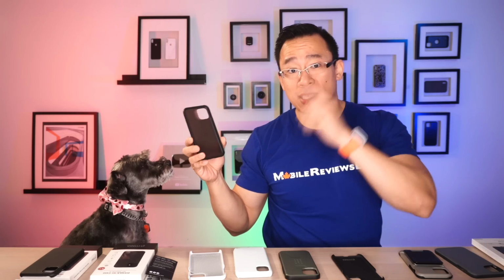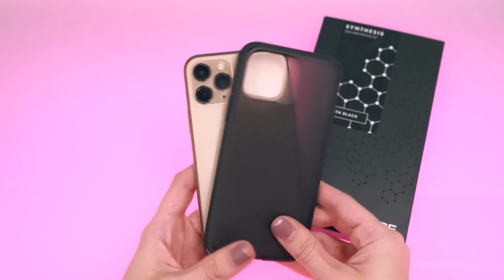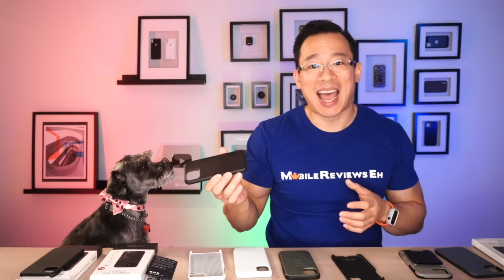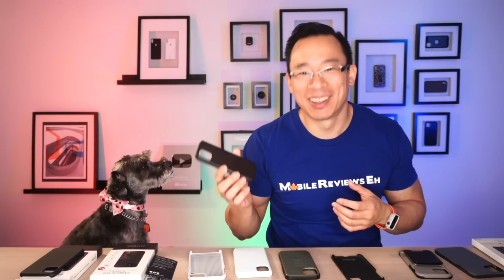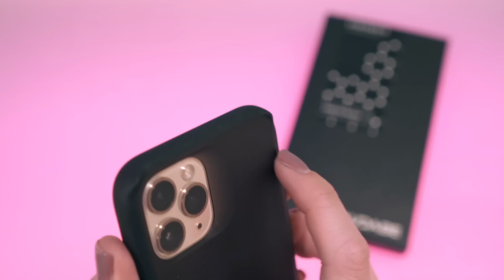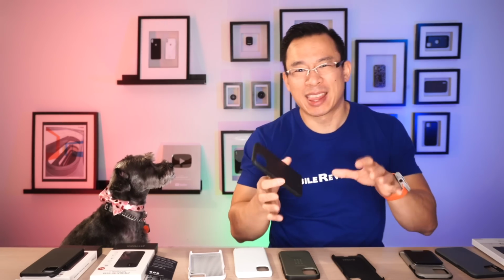Next up is the Caudabe Synthesis, which is the last Caudabe case I'm going to talk about. The pro is that it's the toughest Caudabe product there. The con is that it doesn't handle as well as other Caudabe cases, from my perspective. Now, I've been using Synthesis cases for years now, and they are some of my favorite cases, mostly because of this little bump on the back. While it doesn't handle as well as some of Caudabe's other products, I think it's the toughest one.